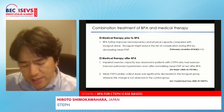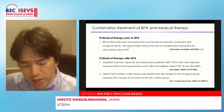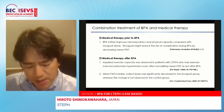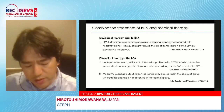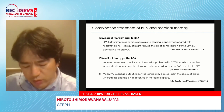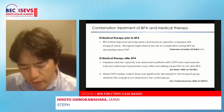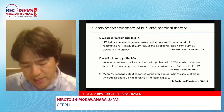Impaired exercise capacity was observed in patients with CTEPH who had exercise-induced pulmonary hypertension even after normalizing the mean pulmonary pressure at rest after BPA. Combination treatment with BPA and riociguat has been reported to have a beneficial effect on impaired exercise capacity for such patients. In this report, the mean PAP CO slope was significantly decreased in the riociguat group. In contrast, this change was not observed in the control group. But all these data were obtained from a single center study with a small number of patients. The combination of BPA and riociguat is a potentially good treatment for further improvement of residual symptoms and to improve the exercise capacity even after normalizing the hemodynamics after BPA.